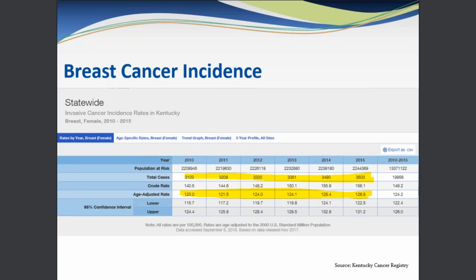As more baby boomers enter the 50 to 74-year-old age group, we are likely to see breast cancer incidence continue to rise. Increased breast cancer screening will also make the incidence rate rise. More screening means more cancers will be discovered.